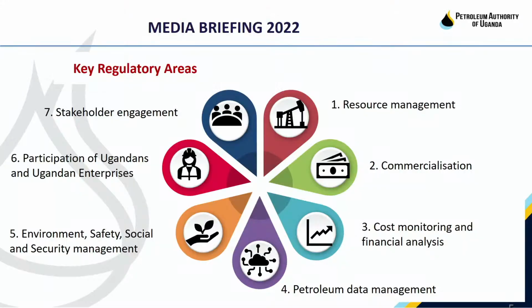The PAU, as you know, carries out its regulatory function through the 7 areas of resource management. These 7 areas have been flashed on the screen, and I hope you can see them. These areas are resource management as one of them, commercialization of the resources, cost management and economic analysis, management of petroleum and related data, environment, health, safety, and social management, participation of Ugandans and Ugandan enterprises, which is known as national content, and also stakeholder management. Those are the 7 areas, and you can see them shown on the screen.